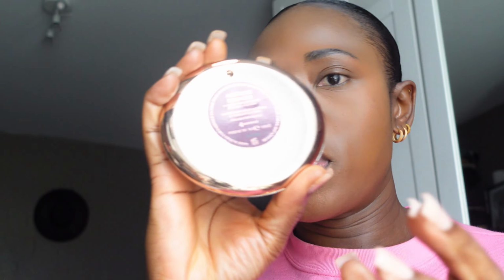I'm just going to use, so this is the Charlotte Tilbury one, and this is the shade 4 Deep. That's the one I'm using. I've not seen any compact product that is bigger than this. This is the biggest, and the design and the shape and everything is just, yeah. I don't know what year I'm going to finish this, but if I'm to finish this, I would definitely repurchase this. Going to use my Real Techniques brush. Let me set my whole face before I put on the bronzer.